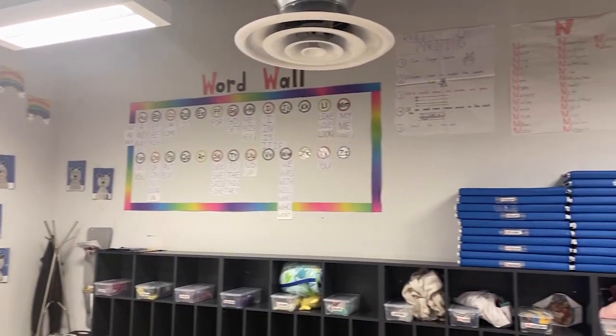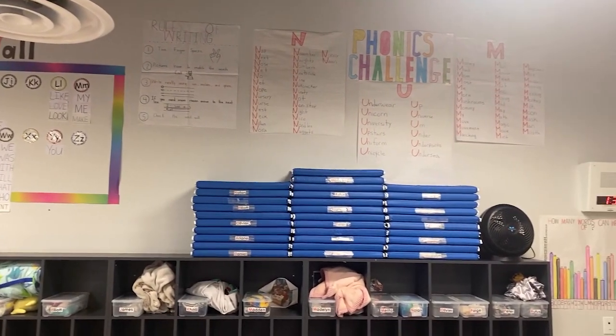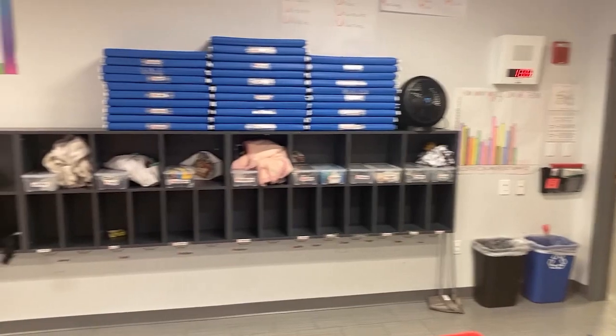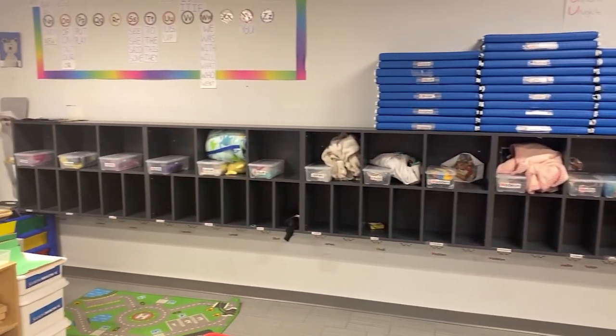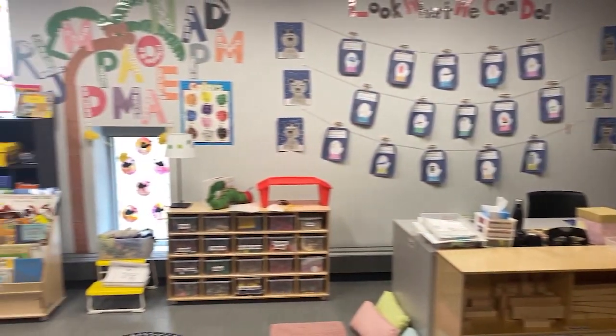And students know they can use their word wall. You can also see their nap mats here. Students in pre-K2 nap for 45 minutes after lunch. Pre-K1 students, the 3-year-olds, have an hour-long nap. Student cubbies here in the classroom help students organize their belongings. Lunchboxes, backpacks, comfort objects, and water bottles.